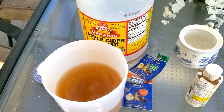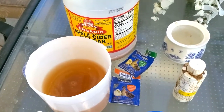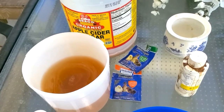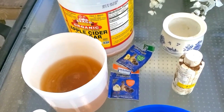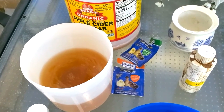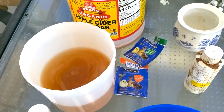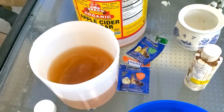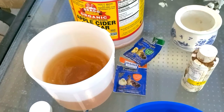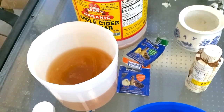So this ought to really help settle them in. After about 24 hours, I change it out and make it a little milder version until they're on just straight water. So about every day or so, I change it out and make it a little milder and a little milder to the point where it's just water. So I guess we'll see these babies in the morning.